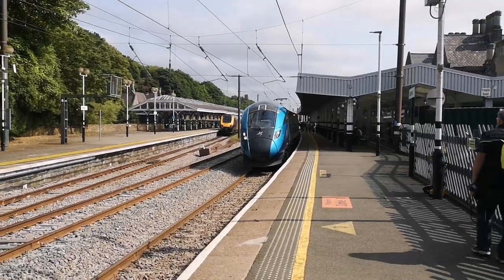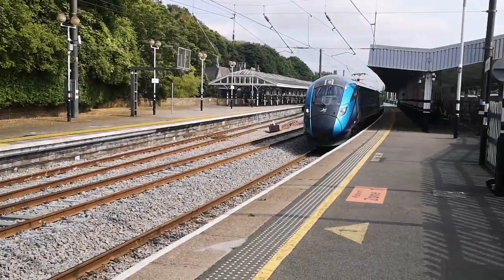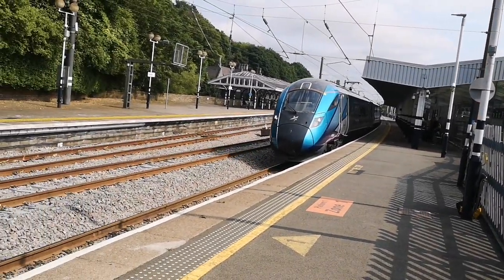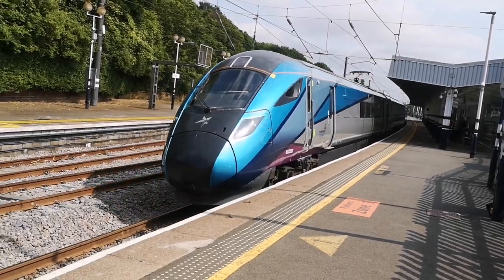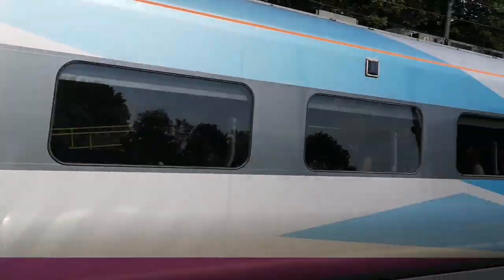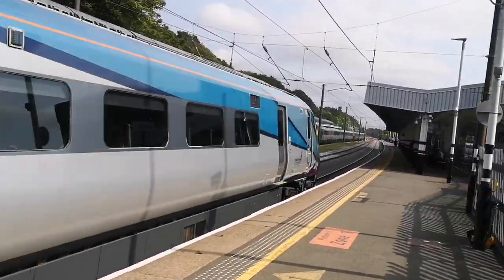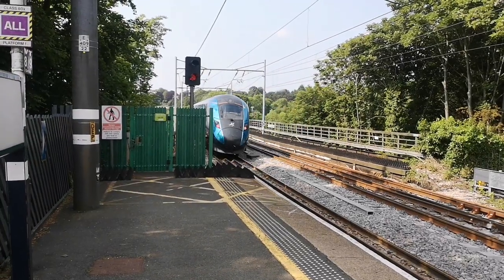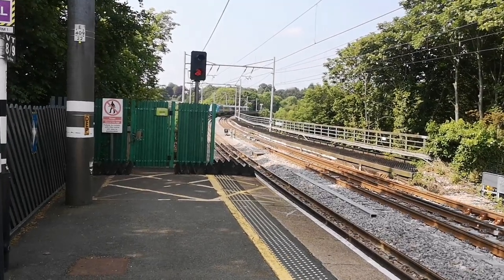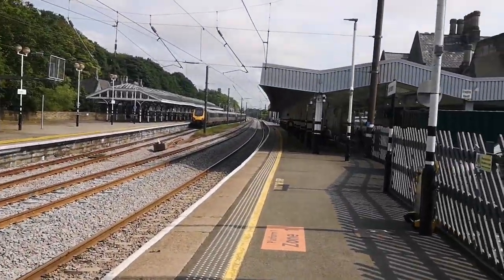Now we get the two trains on the departures. Departing now is the TransPennine Express service off to Liverpool Lime Street, and the number is 802 208. I think we've already seen that one. Also departing is a CrossCountry service off to Edinburgh.